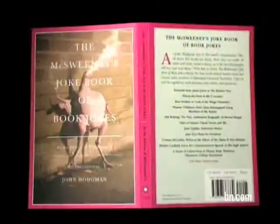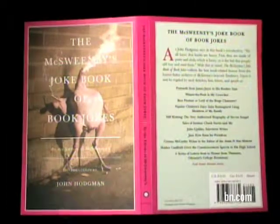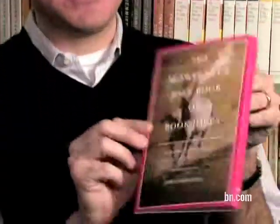The McSweeney's Joke Book of Book Jokes is an irreverent and humorous book, so we designed this backwards cover, so the back cover is actually the front cover.